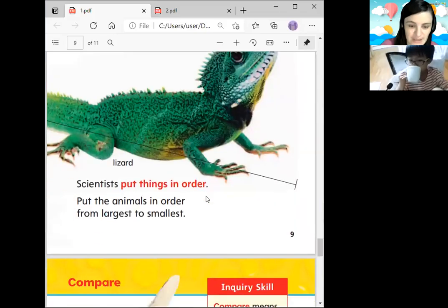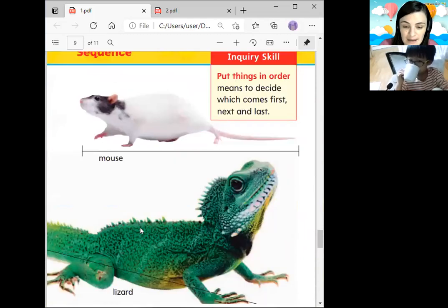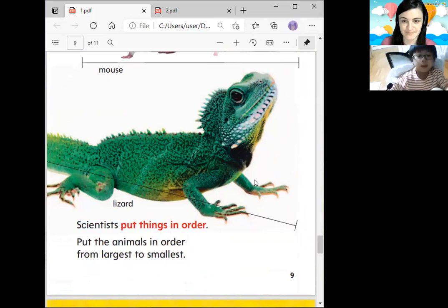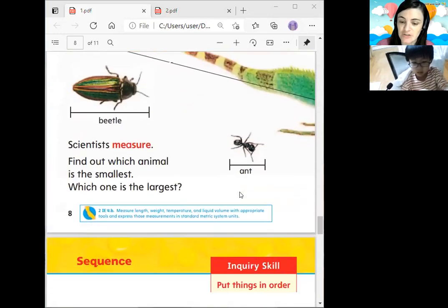Lizard. Very good. The lizard is the longest. All right. Now let's read this one here. Scientists order. Put the animals in order from largest to smallest. Very good. And then just this one again, you want to say scientists. Scientists. Perfect.